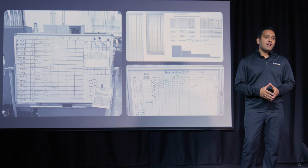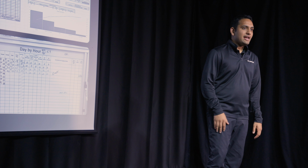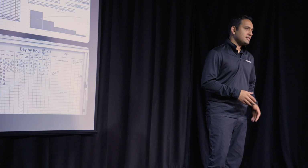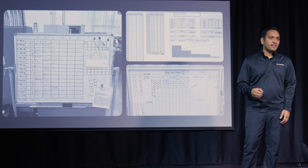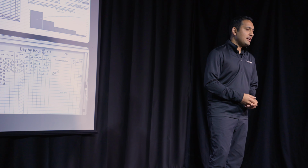However, this is not true for 99% of manufacturers in the US that are small and mid-sized businesses. These folks are left with clipboards, whiteboards, Excel, and legacy ERP systems. And the reality is that it's incredibly complex and expensive to connect up the shop floor.